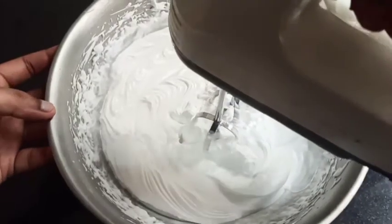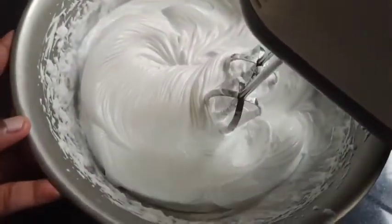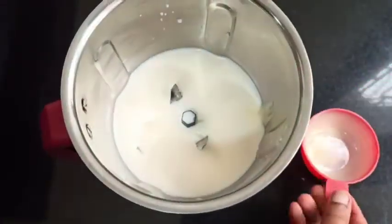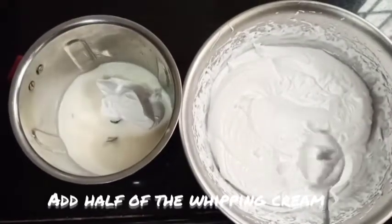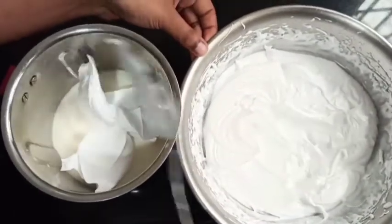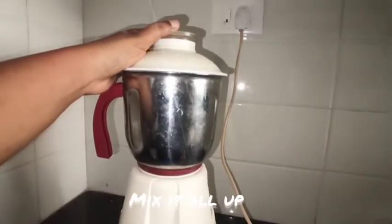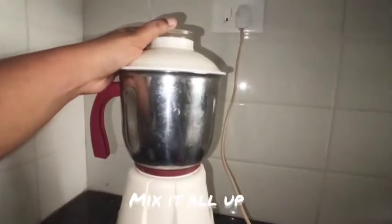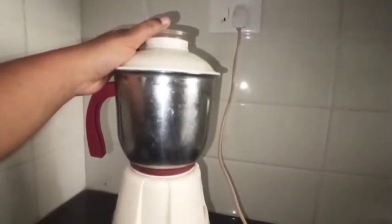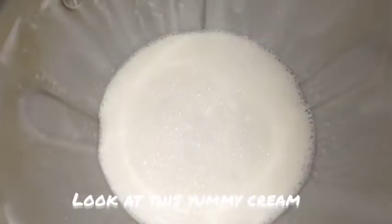Then whip your whipping cream. Then to your mixer add milk and condensed milk and add at least half a bowl of your whipping cream and mix it all up. It should look something like this. Yummy creamy white cream.